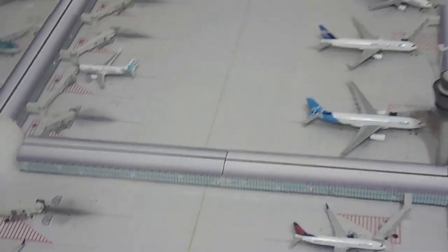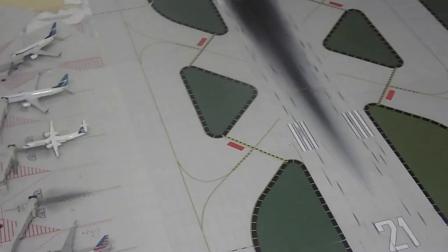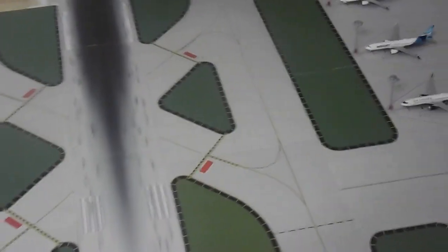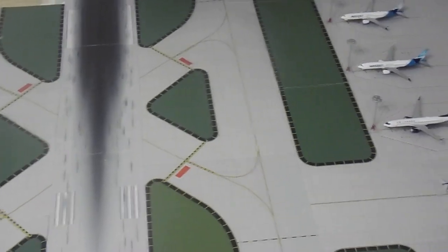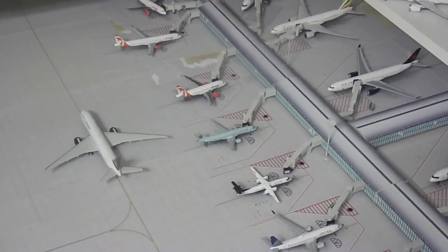I do have an extremely special guest with me today. We have Sierra Foxtrot Aviation. Please say hello. Hello.